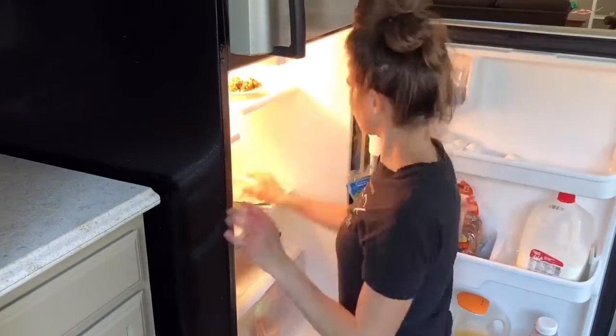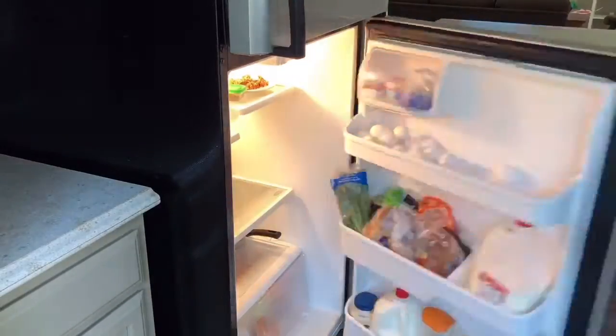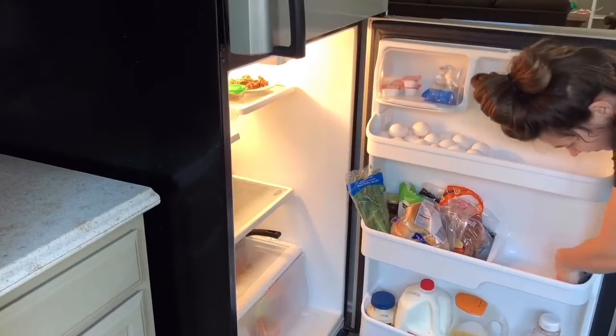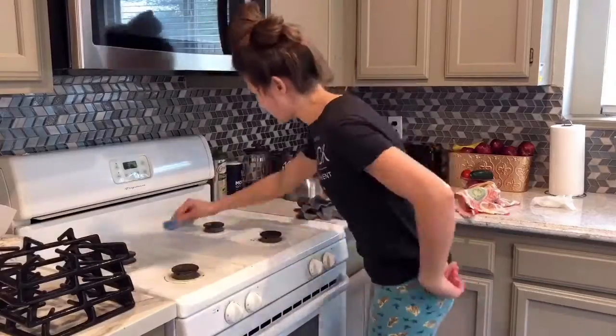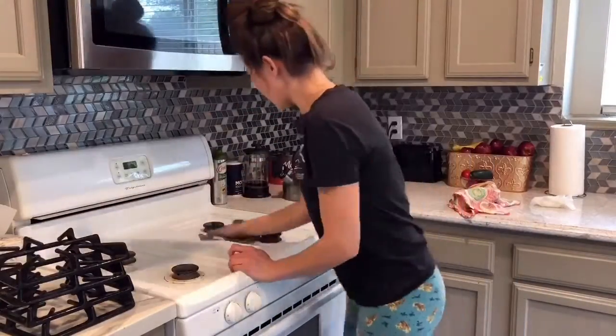The next step is to clean up the fridge. I put everything away and clean all the shelves. Then I do something like space organization. And yes, then I clean the stove and oven. Of course, I can't forget about cleaning my microwave.